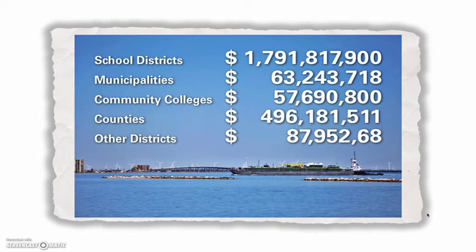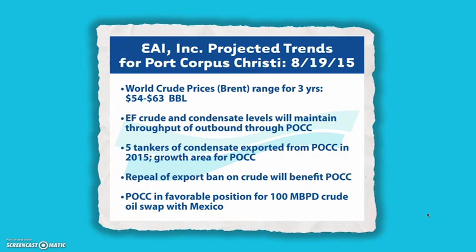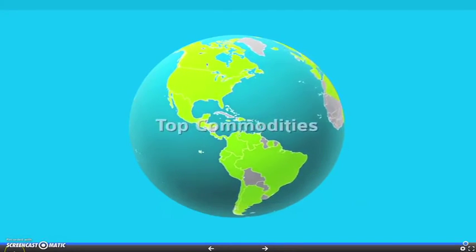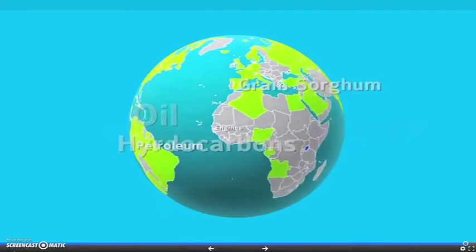These projections forecast stability for the port, even with lower oil prices. And the slide was prepared on August 19, 2015, and you can see the impact of the repeal of the crude export ban. $25 billion in trade flows through the Port of Corpus Christi. Commodities, mostly energy-related. The list of those who move our port is long.